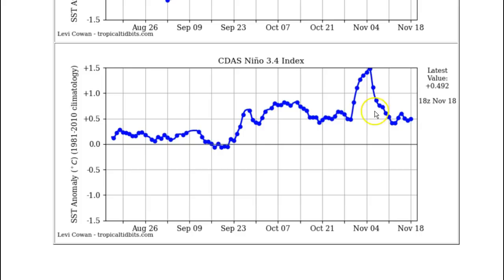So, yeah, we're warmer than normal. Officially, El Nino is 0.5 degree above normal for 5 months. We're not even 2 months into that 5-month time period. So you can see the atmosphere hasn't really had a chance to respond yet, and by the time it does, it'll be spring and it'll be all over.